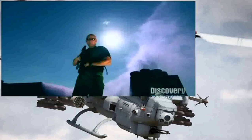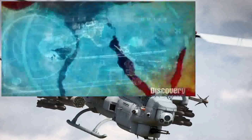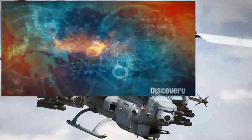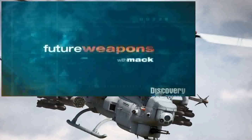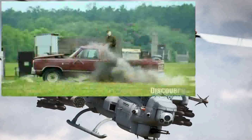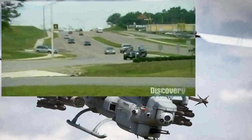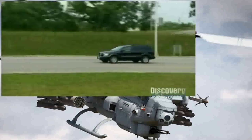I'm Mac, and this is Future Weapons. In my 10 years with the Navy SEALs, I was trained to use some of the deadliest weapons on the planet. Now I'm exploring the very latest military technology designed specifically not to kill.